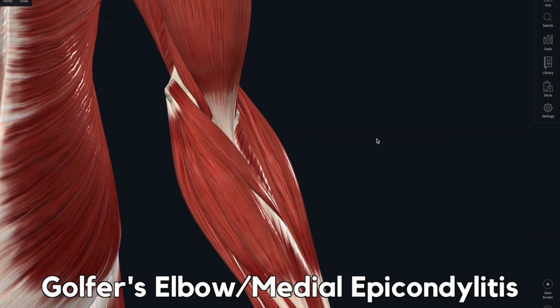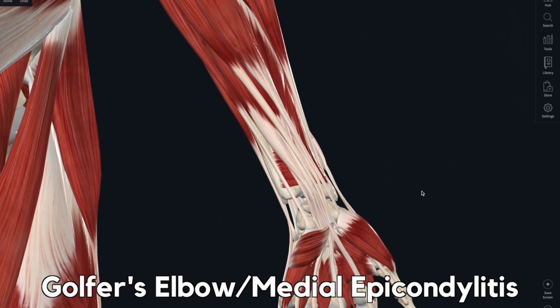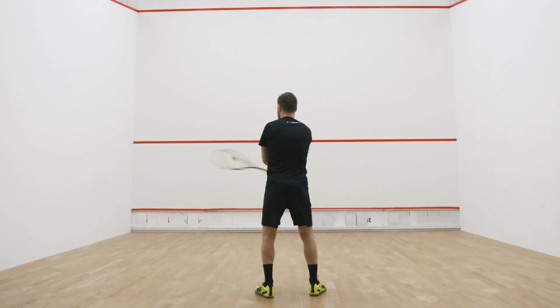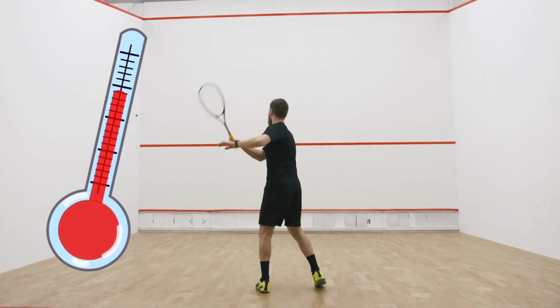Also known as medial epicondylitis, there's local inflammation at the common flexor tendon, again located on the inside of the elbow, that connects all of the front forearm musculature. These muscles also go on to attach into the front aspects of our hand. Now, these particular injuries tend to start as overuse injuries, which are usually caused by repetitive movements of loading that are outside the tissue's ability to tolerate.